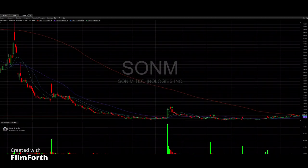Okay, guys. SONM, SONM Technologies. Guys, this one is ready to go. And when I say that, I'm not kidding, because check this out. The 13 and the 20 have both crossed above the 48, and they're about to make the cross above the 200 SMA. Guys, that's huge. And this has been consolidating also for a very long time. Again, since about April. It has basically been trending below $1, and it's ready to have that breakout now from what I'm seeing in this chart.